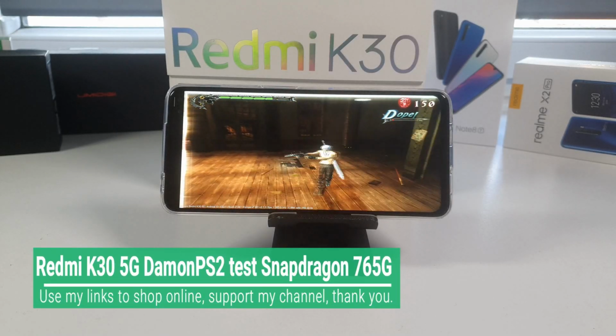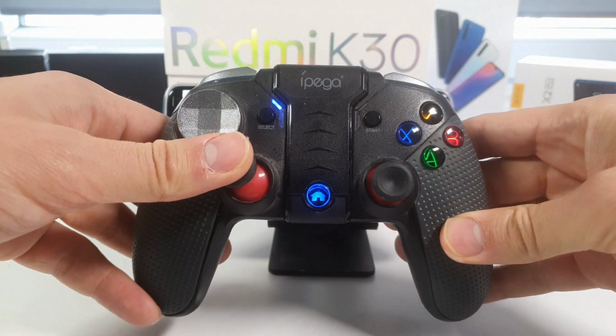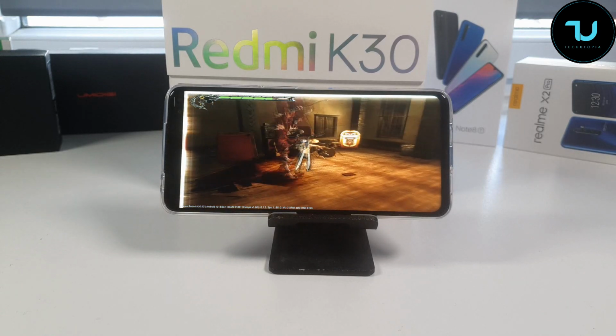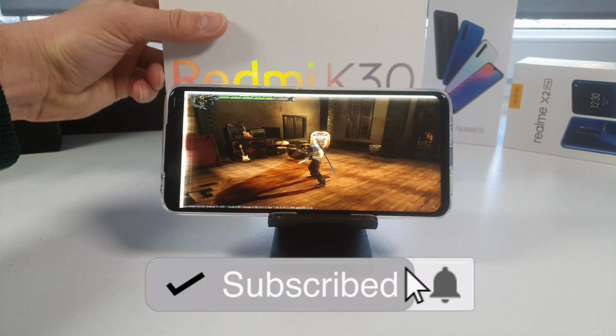You're Ninja Muhammad with another Damon PS2 Pro emulator test, having the IPEGA PG1999 and the Redmi K30 5G version with the Snapdragon 765. Check this out. Boom.